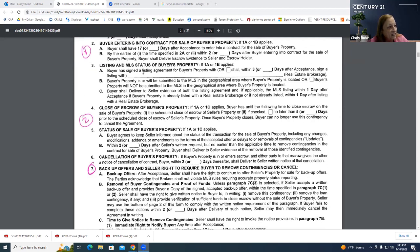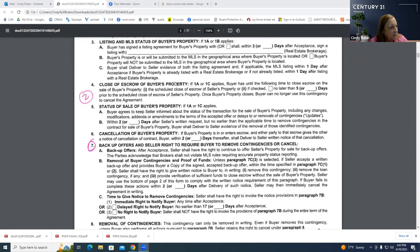If buyer already has a listing agreement, they want to know who you're listing with, that kind of stuff. And yeah. Okay. Number 4, close of escrow of buyer's property. Okay. So buyer has the following time. So now we're the seller, right? We're selling our property to this buyer who has to sell their property first.